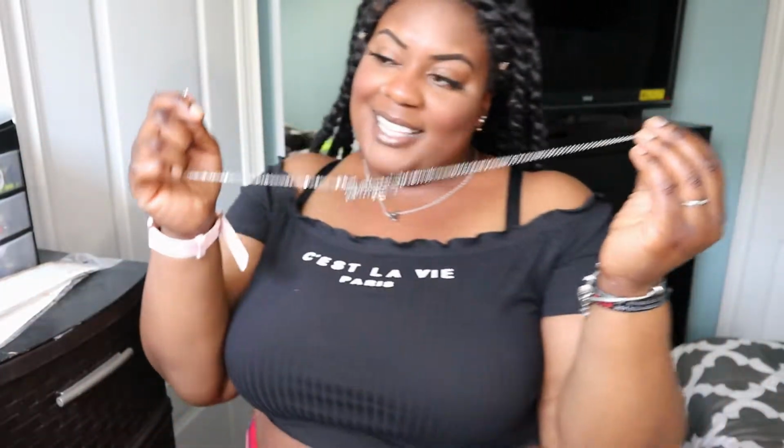And this is gonna be cute. I just hope it's not too tight around my neck. Let's see. Oh yeah, it'll clasp right here. So it falls really nicely on the neck. It just says baby girl. Ooh, these could be paired together too. This is cute. So yeah, I really like this necklace.